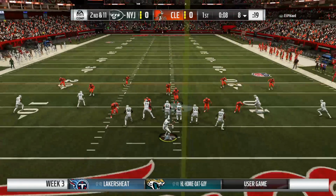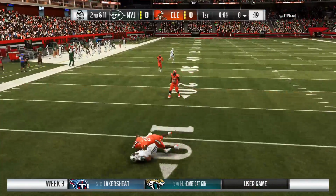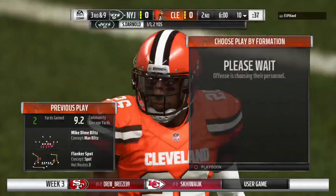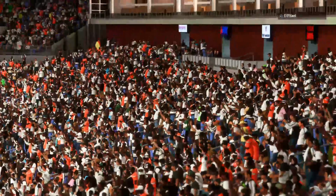Lucky 56! On second down, Darnold goes underneath for Bell, and he gets it up to the 10-yard line here. Give him 2 yards on that play, and it'll be third down.